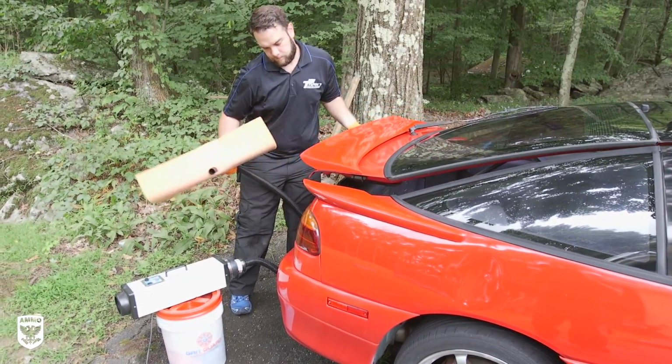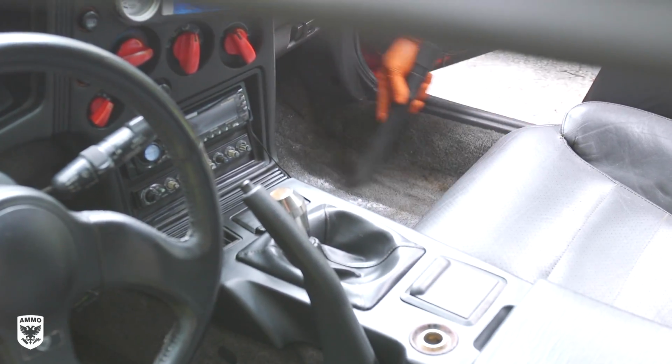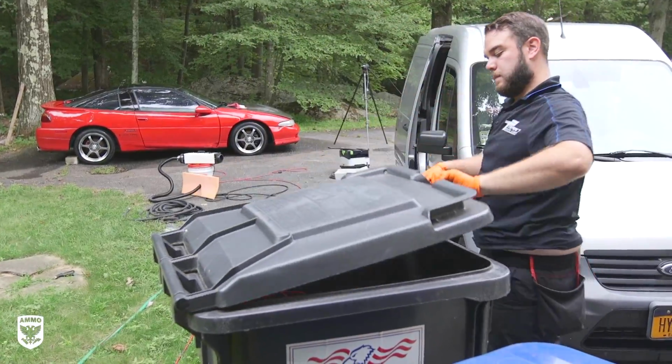Finally, we pulled out the ozone machine, cleaned the glass, vacuumed up the baking soda, emptied the vacuum bag and filter, and tossed out the rest of the dirty towels in the trash before calling it a day.